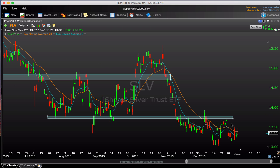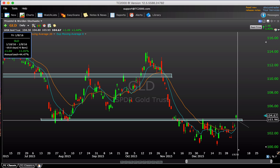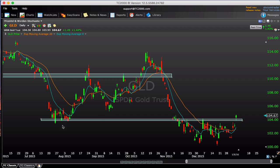Silver and the metals, a little bit better today. Gold in particular is up 1.5%, getting back above this prior support level at 104. It was support in August of 2015, held up as resistance in late 2015, and now we're trying to break back above it. So that is constructive. Perhaps this is one big false breakdown, sort of a consolidation pattern.